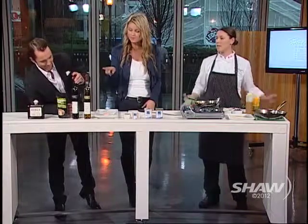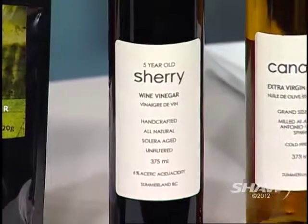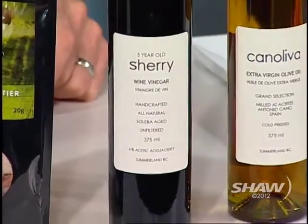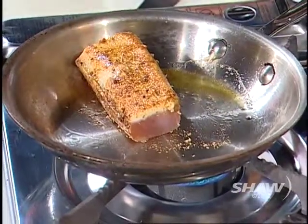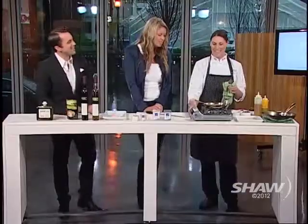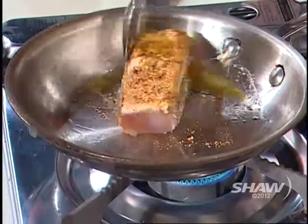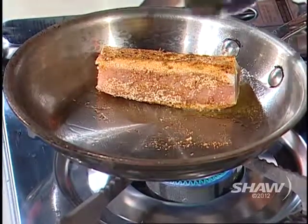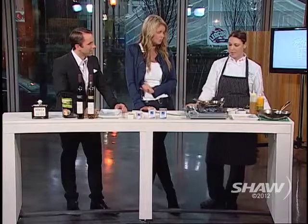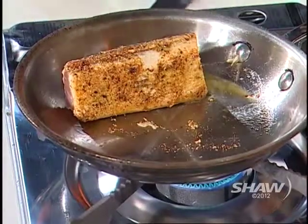And what have you got there? That's the sherry? It's an aged sherry vinegar from the same company in the Okanagan. Sorry, we'll sear our tuna here. There we go. How dare you concentrate on what you're making? When you're searing the tuna, you want to be really careful you don't cook it too much. Exactly. We cook it to about medium rare because we want it a little bit warm inside, with a nice crust on the outside. It's all about the temperature with the tuna if you're going to cook it that way. And it's texture too. You want to leave it as nature intended.